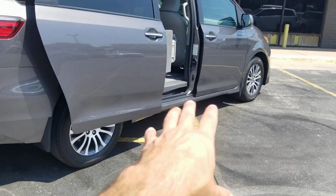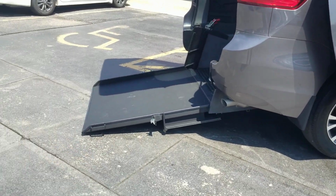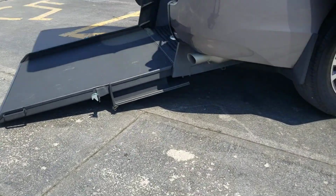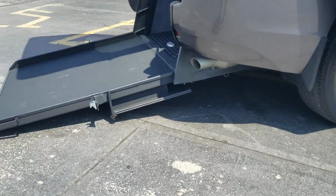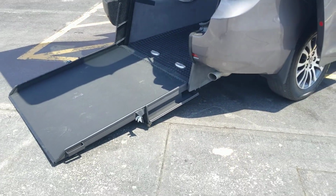Now, if someone parks next to you in a side entry wheelchair van, you cannot get out of your van. Not the case with the rear entry. The rear entry has more ground clearance for getting over rougher terrain, and they're more affordable to convert, therefore more affordable for you to purchase. But we do sell side entries.